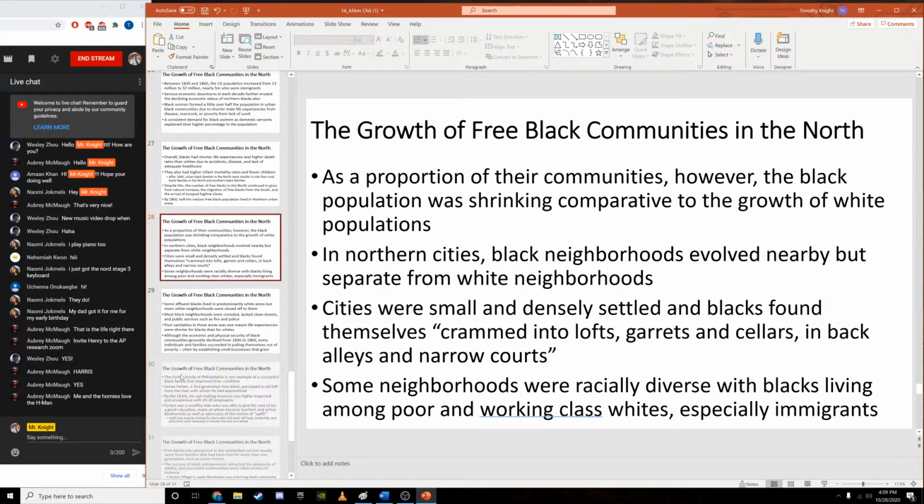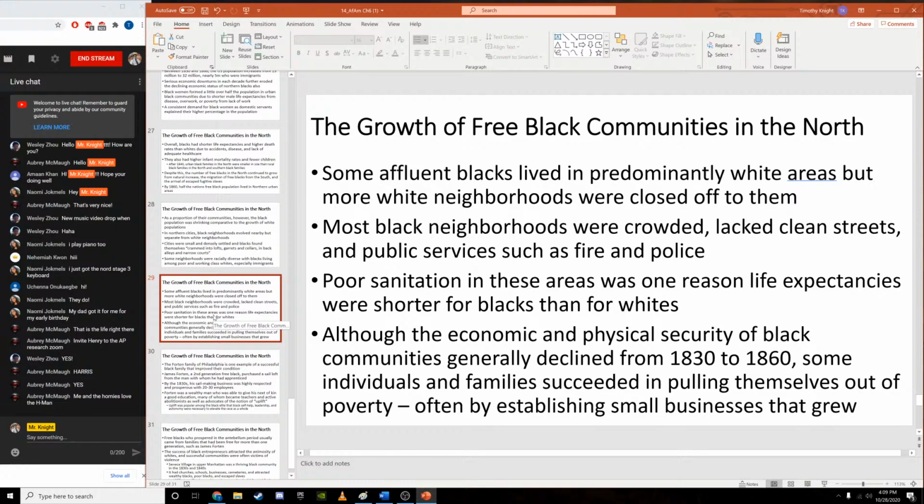And then you also had some situations where you had affluent blacks who lived in predominantly white areas, okay, but you know, there were also far more white neighborhoods that were completely closed off to them. So although it did happen sometimes where you saw affluent black folks living in predominantly white areas, there were even more white neighborhoods that black folks did not have access to.